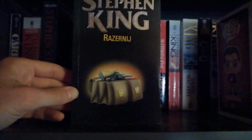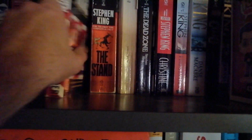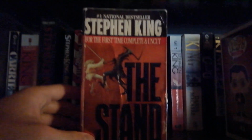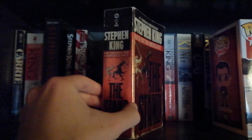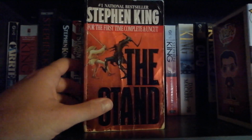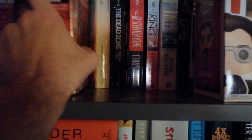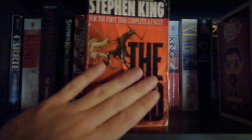Then we have Rage in a Dutch copy, but on its own, which is the book that is pulled out of publication. Then we got Work in Progress. Then we got my beautiful mass market paperback of The Stand. I have 3 copies of The Stand, but all of them are in mass market paperback, and I hope to get this copy in hardcover one day. This I will read this summer.